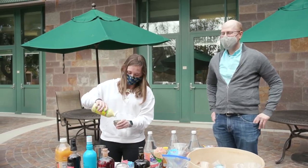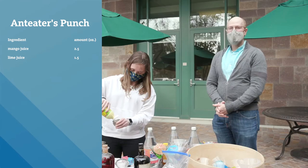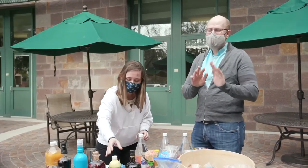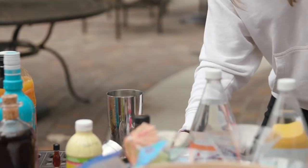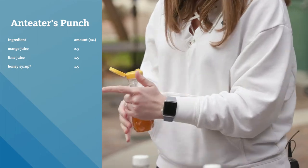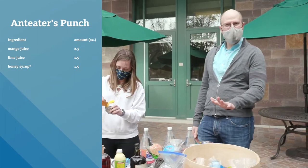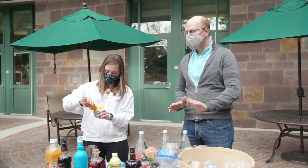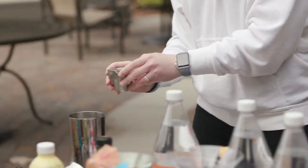And next, we're going to add 1.5 ounces of lime juice. We've shaken the lime juice in advance. It kind of settles. If you're not careful, that could be a problem. And we're going to add that in. Awesome. And then we're going to add 1.5 ounces of our honey mixture. If you're inventing cocktails at home, always think about 1-to-1 ratios of lime juice to sweet stuff. All right. Drop that in.